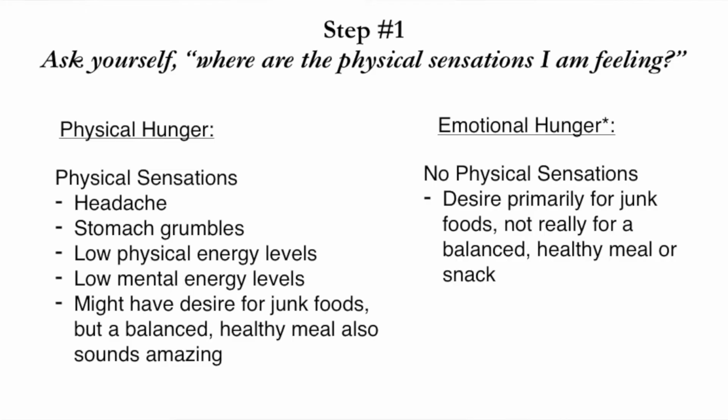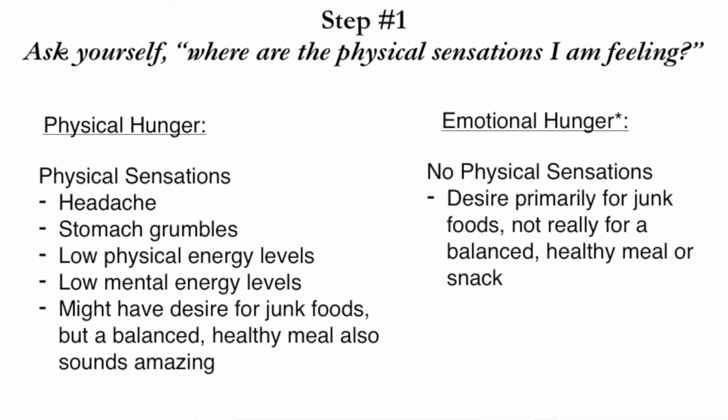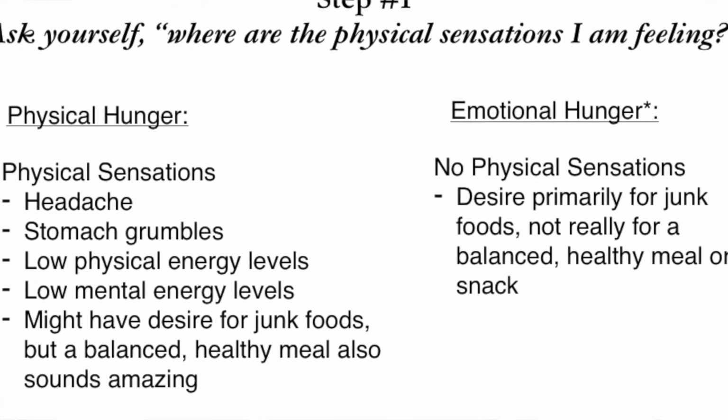And then where are the physical sensations that I am feeling? Physical sensations can be anything from a headache to stomach rumbles to having low energy physically and also mentally. And you might have that desire for foods often referred to as junk, so lots of really high sugar or highly salty foods. But at the same time, having a balanced meal sounds pretty good. Like if there was a plate with healthy options and lots of veggies, you would be for it, if it was healthy foods that you enjoy.